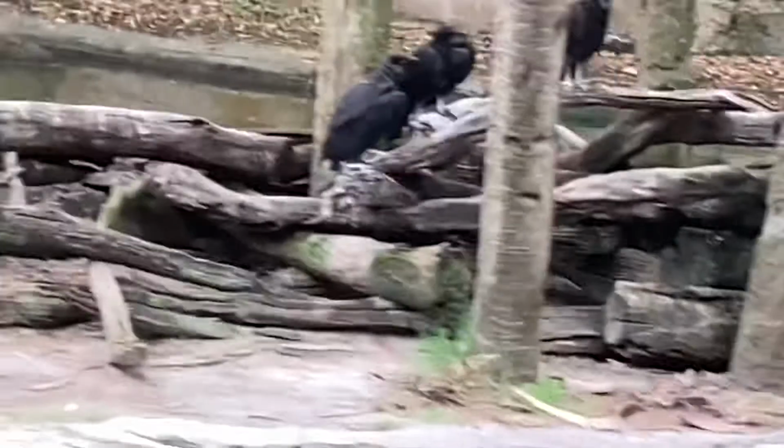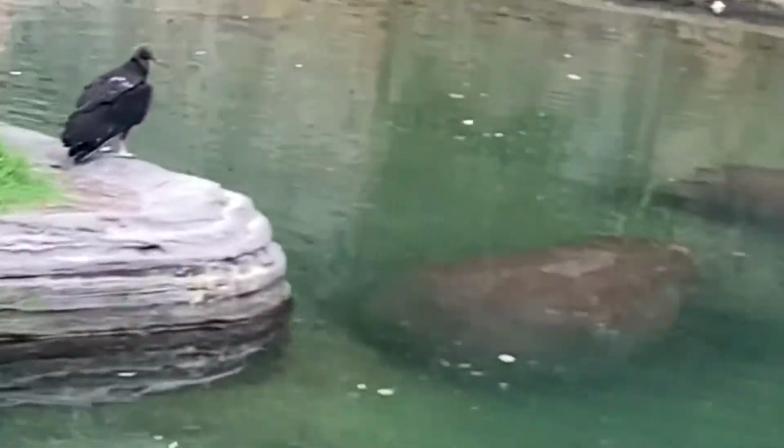Here on the left, maybe. A few more Nile hippo in the water to the left. It's kind of hard to see. While they can swim, they primarily like to walk or run at the bottom of the river.